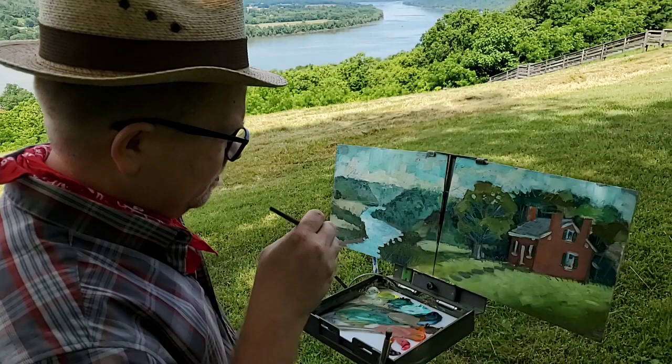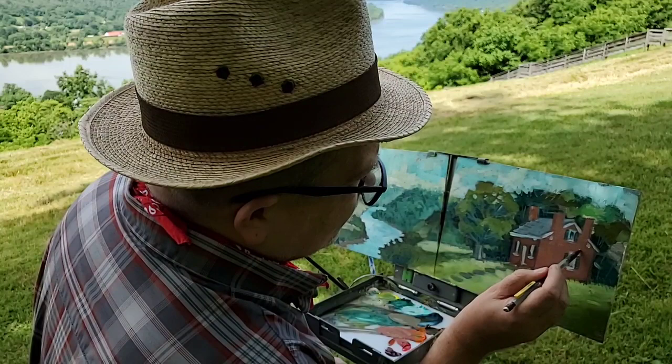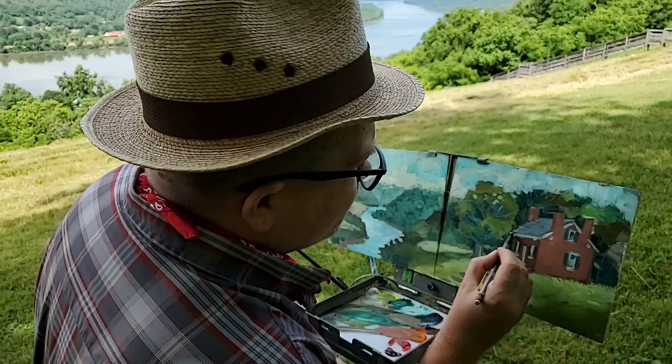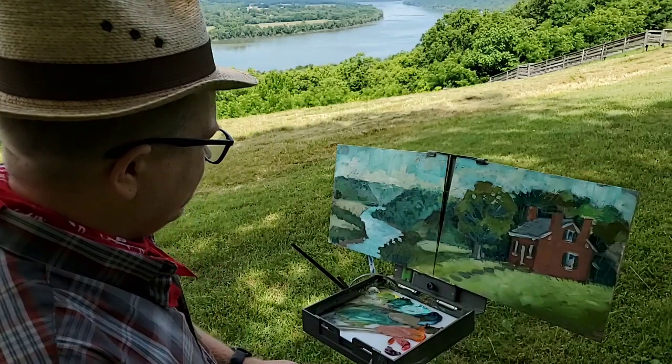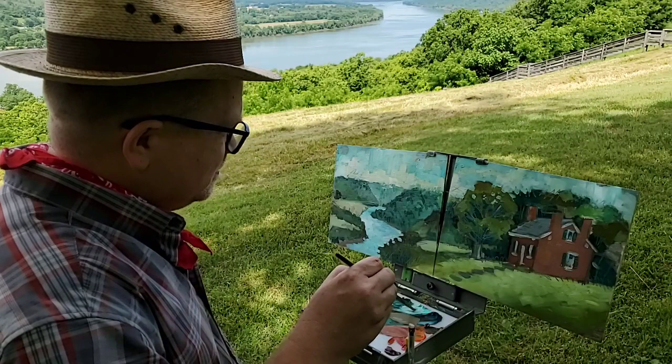You know what, there's some little stars. I think they have something to do with holding the building together. You'll see these on a lot of old brick buildings. So I'm going to just carve a couple little stars there. Okay. And then what did I say? I was going to work on the river. Break the tree out.